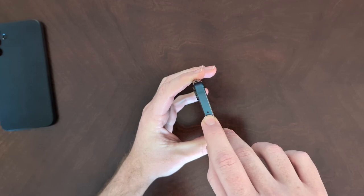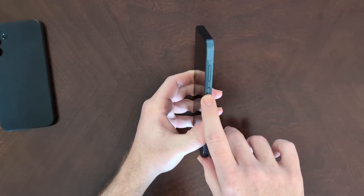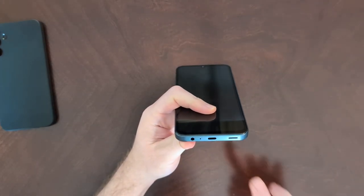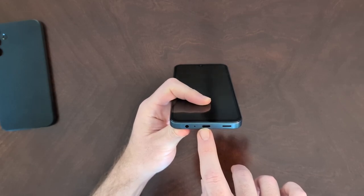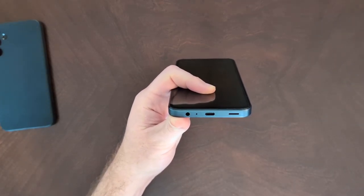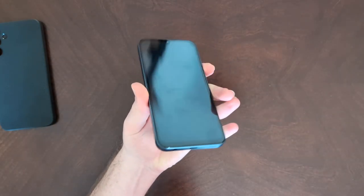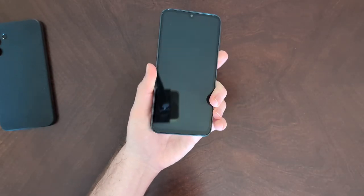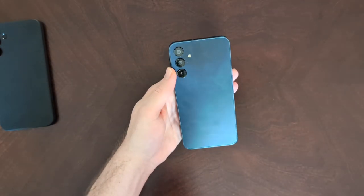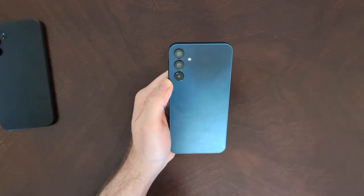Okay, we do have a microphone up here. We've got a volume rocker here on the right side with our power button, which is also a fingerprint reader. Okay, on the bottom, we've got our single firing bottom speaker, USB Type-C, another microphone, and you do have a headphone jack, and I was really happy about that. That's one of the reasons I got this particular model, because I did want that headphone jack. Flipping the phone over here, we've got a plastic back with a triple camera setup. So it does look modern. It does look current with the triple camera setup.